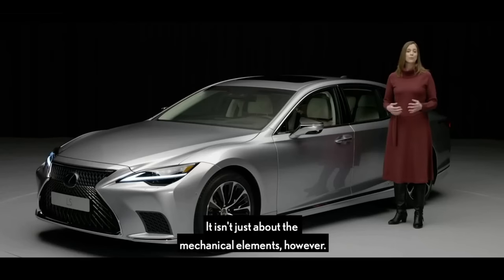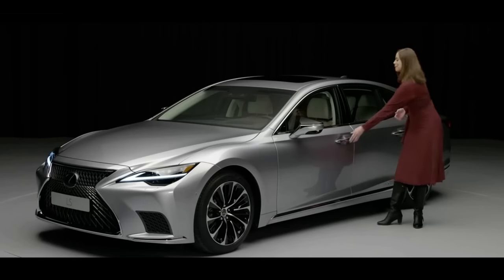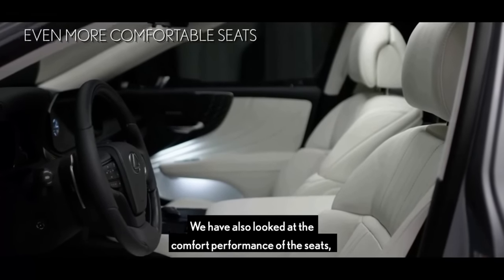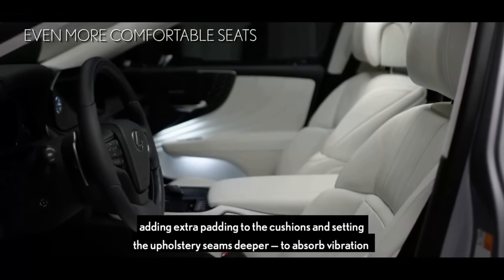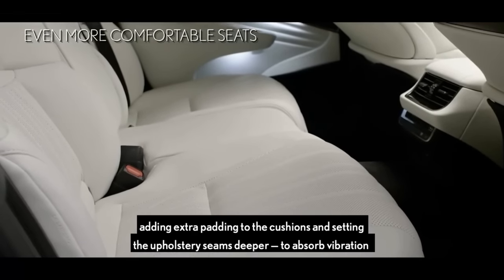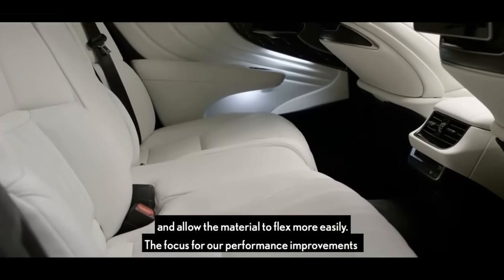It is not just about mechanical elements, however. We have also looked at the comfort performance of the seats, adding extra padding to the cushions and setting the upholstery seams deeper to absorb vibration and allow the material to flex more easily.